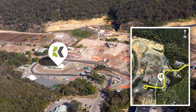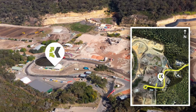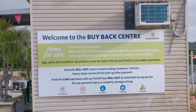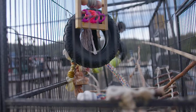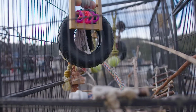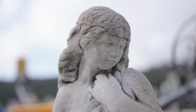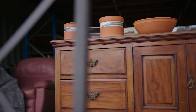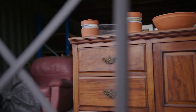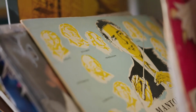Located just past the household problem waste drop-off area on your right is the Kimbriki Buyback Centre, where customers can buy items recovered from landfill for reuse. Our staff salvage a wide and varied range of items from the drop-off area, and they're available 5 days a week for very fair prices. You can find all sorts of items here, including building materials, second-hand timber, furniture, flooring, fencing, doors, windows, bathtubs. In fact, the whole house will be here at some time.